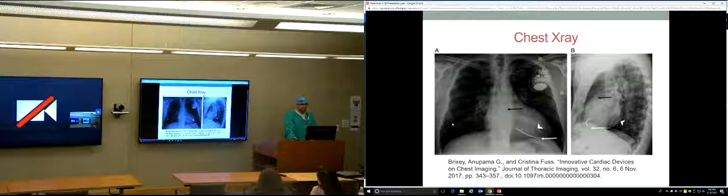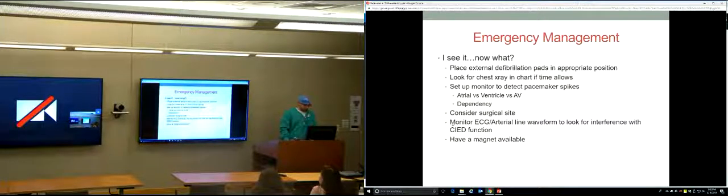So that's the way to decipher exactly what you're looking at when looking at the imaging. Is everybody able to see that? So I try to think, in an emergency situation, we don't have time to plan, what can you do? So these are my thoughts.